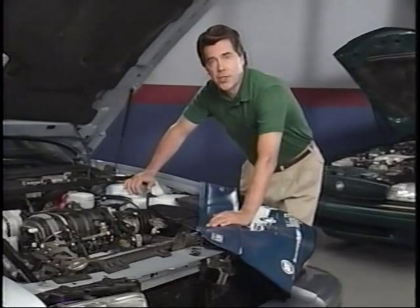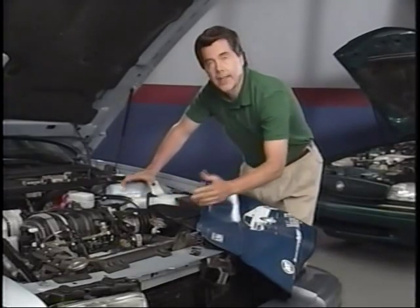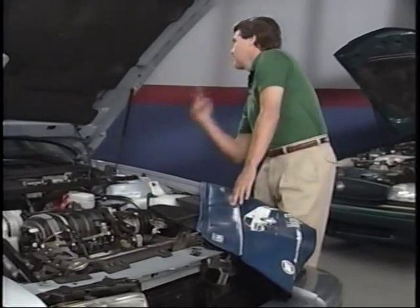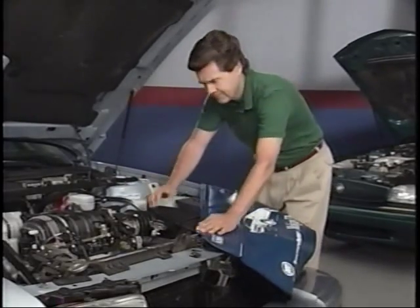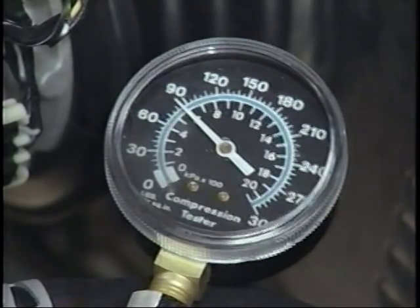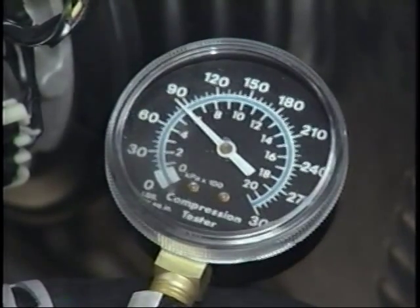Perform the test by installing the gauge into one cylinder and letting the vehicle run for a few seconds once it starts. There are no specifications for this test. Compare the readings on several cylinders to check for this condition.